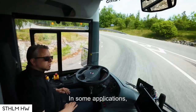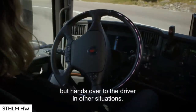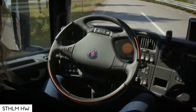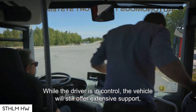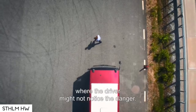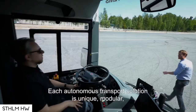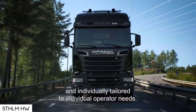In some applications, the driver will remain in the driver's seat for a long time to come. In these cases, the vehicle often drives autonomously, but hands over to the driver in other situations. While the driver is in control, the vehicle will still offer extensive support, for example, identifying obstacles and preventing accidents where the driver might not notice the danger. Each autonomous transport solution is unique, modular, and individually tailored to individual operator needs.